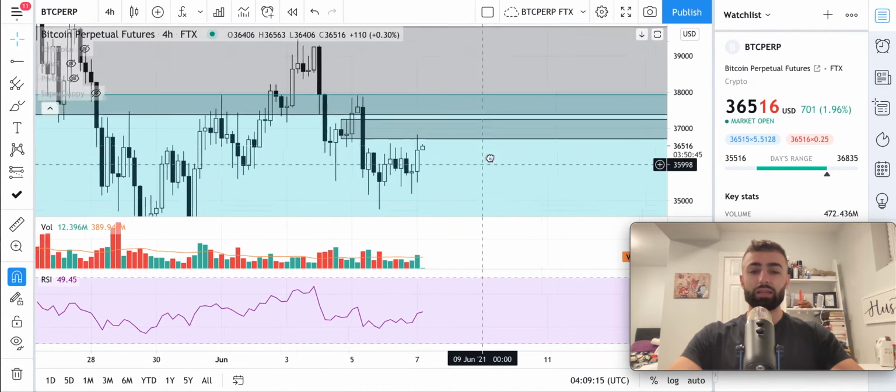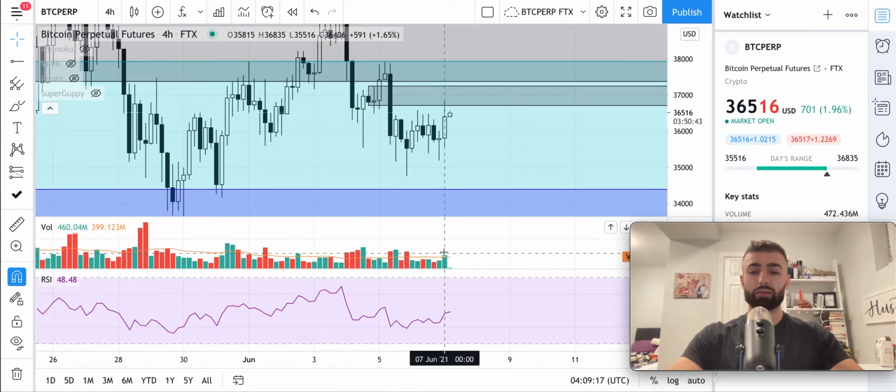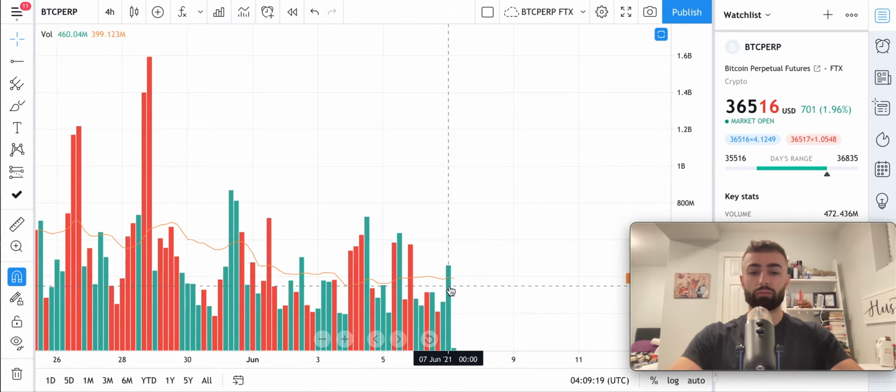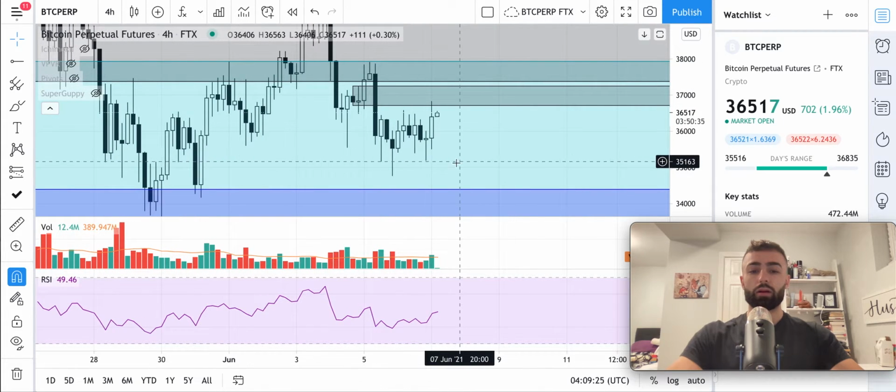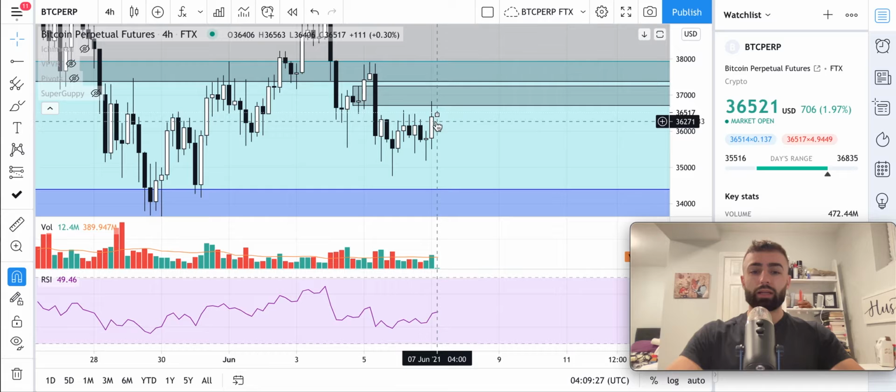You can see that we just had an increase in bull volume. If we look at the volume profile here, we can see we have this nice big volume stick right there with this candle right here wicking it right into this zone.